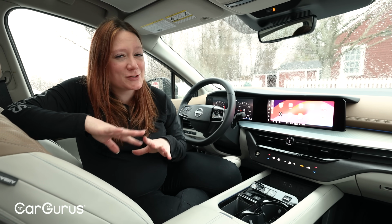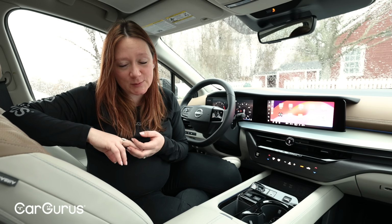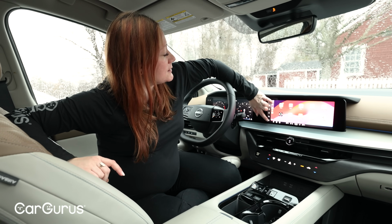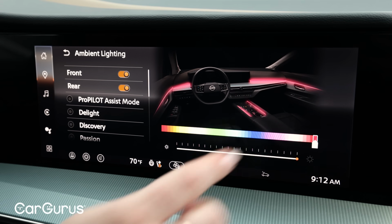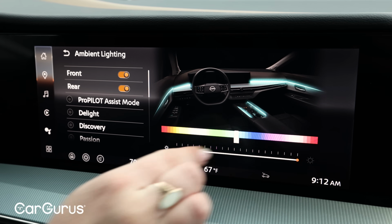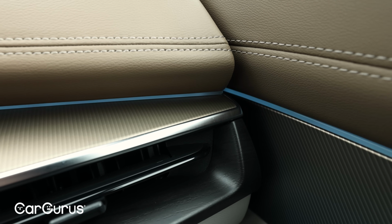Now this middle trim is also where you get the 10-speaker Bose audio system, replacing the base 6-speaker system, and you get 64-color ambient lighting, which is pretty sweet. I've set mine up front for this sort of teal color to match the dash, but you have 63 other options as well.